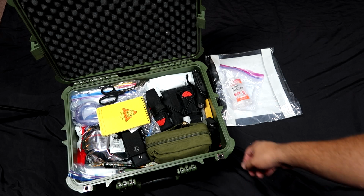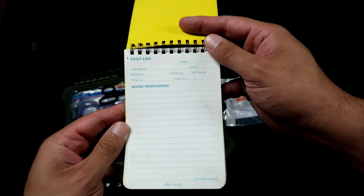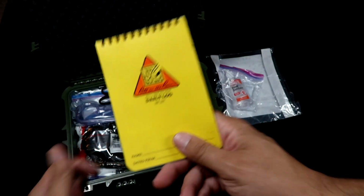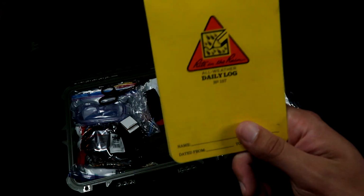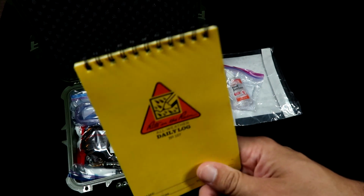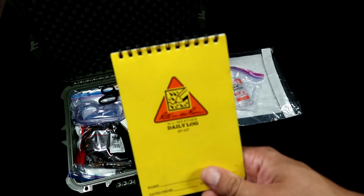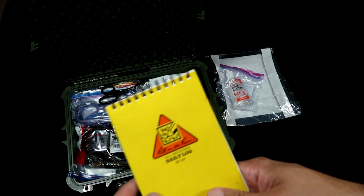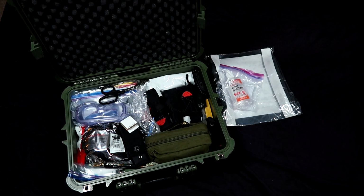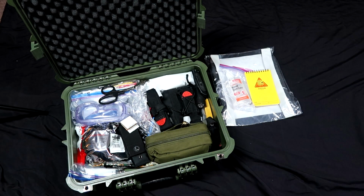But anyway, I got a little Right in the Rain notebook. Just always good to have. You never know when you need to take a note of, I mean, anything. Use your imagination. If you get lost, you could even draw yourself a crude map so you can figure out where you were, where you need to go. If you get in an accident, you can write down people's information, license plate numbers, etc. So anyway, it's limitless. Always good to have.